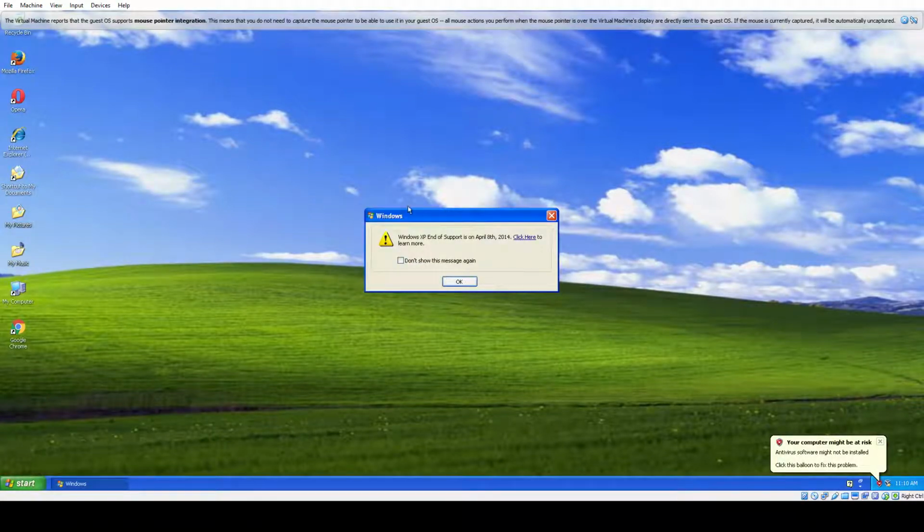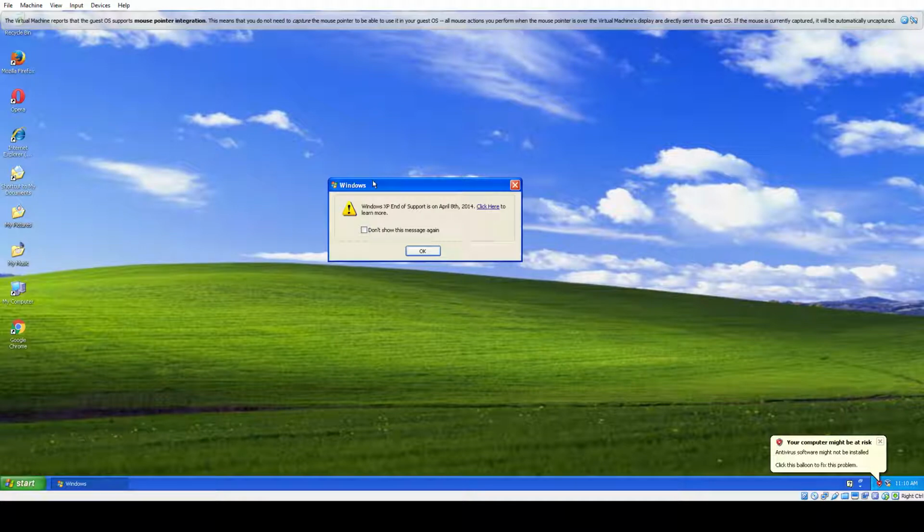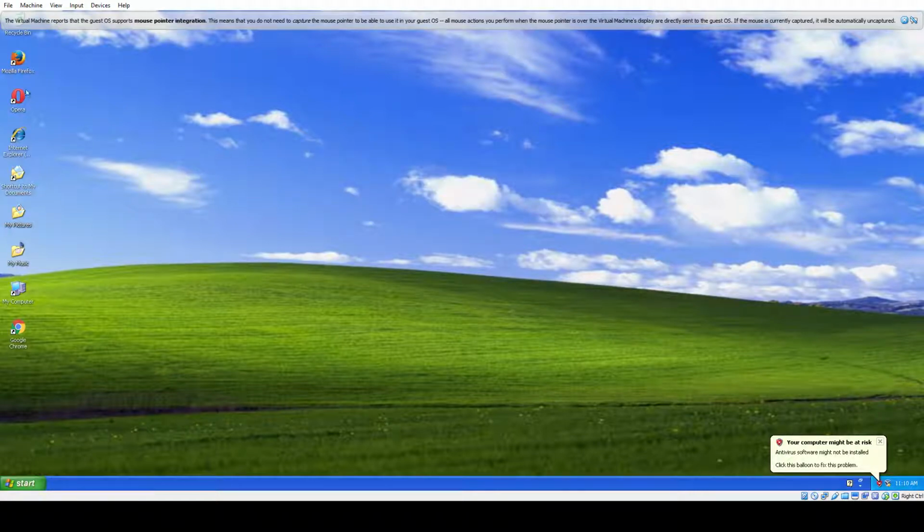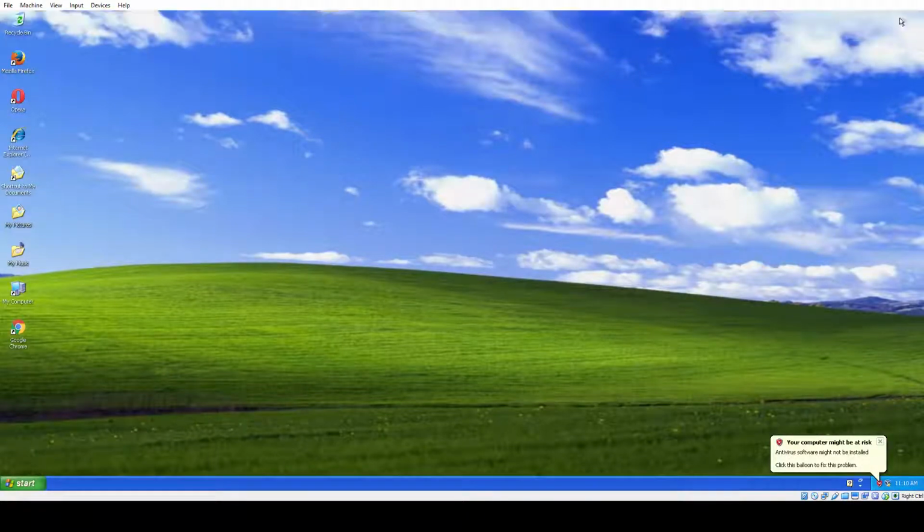I forgot to say that Windows XP support ended on April 8th, 2014, and that's when all the browsers stopped making Windows XP supported browsers and stuff like that. And now anytime you boot up a computer that has Windows XP, this message will show up. So yeah, click OK.